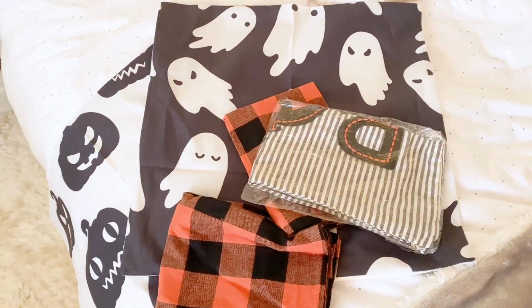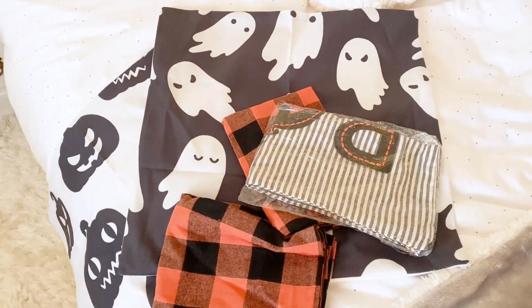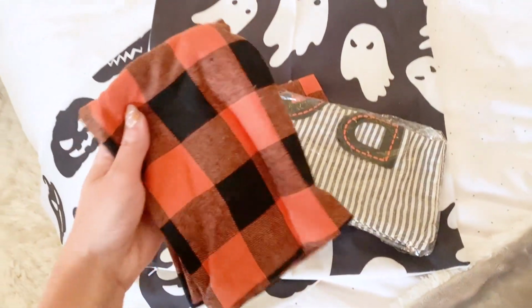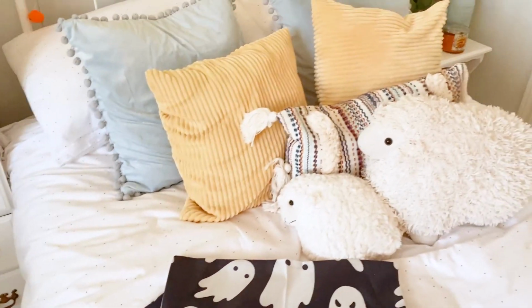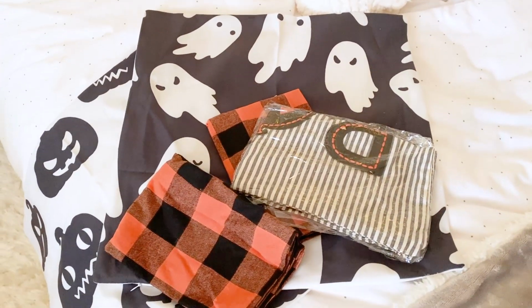Okay, so I was going to end the video before, but all the things that I was talking about came in the mail early. So they're here now. These are the pillow covers. I got 4 to replace the ones that I have on my bed right now. So I'm gonna swap them out. I'm so excited.